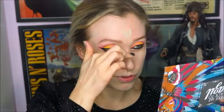okay, I look a little bit dead, but I'm going to go in with another primer and I'm going to use the Flower Beauty Prime Your Pore Minimising Primer. Again, dolls don't have pores, so we're making this skin look as flawless as humanly possible.